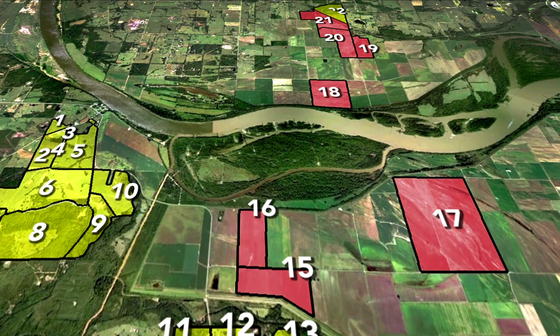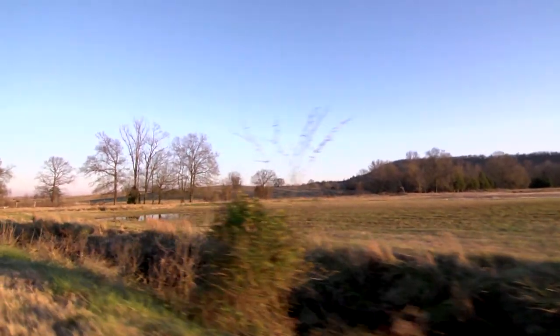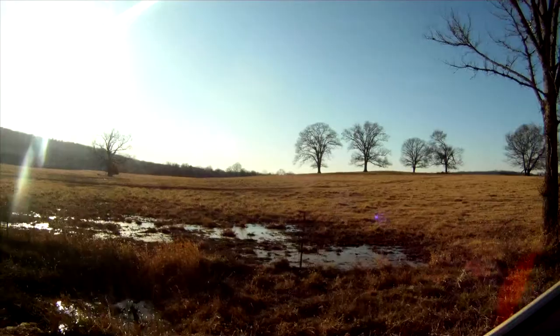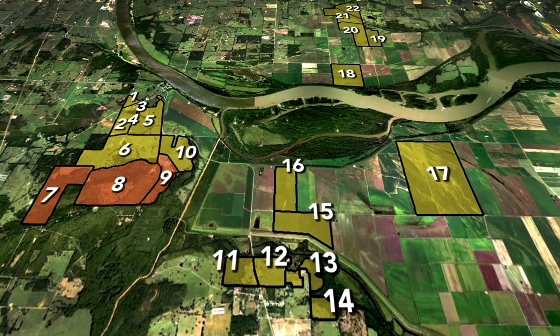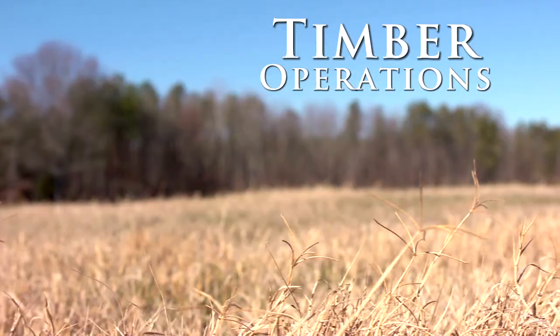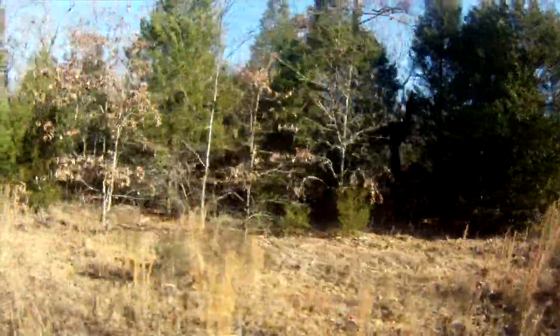Parcels 15 through 21 consists of highly productive soils and excellent yield potential in the fertile Arkansas River Valley. This land offers opportunity for agribusiness, investors, and operators for row crops. Parcels 7 through 9, 11, 13, 14, 21, and 22 encompass timberland that offers recreational and hunting opportunities.